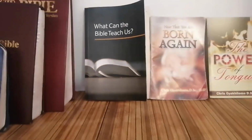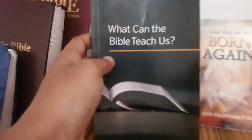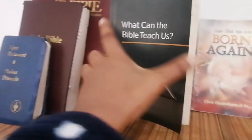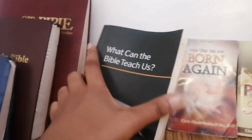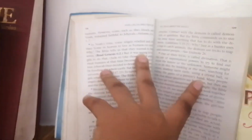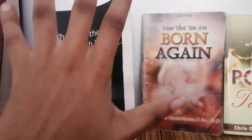And then this book, What Can the Bible Teach Us. Truly speaking, I never read this book, because someone gave me this book as a gift. I didn't really read it. I don't even know what is inside. So I can't recommend someone to study something I didn't study, because I don't know what's going on inside the book, you know. So let's leave this one.